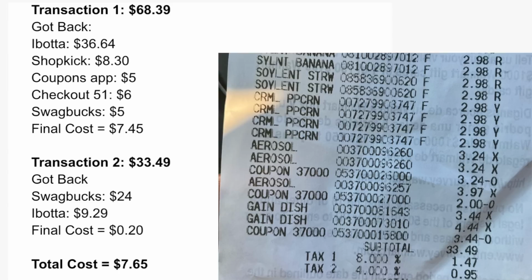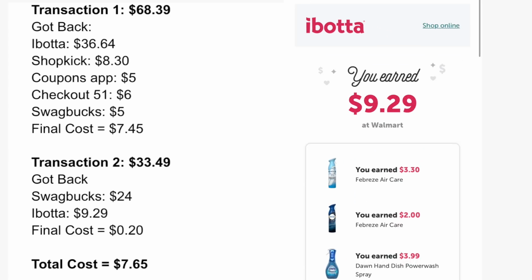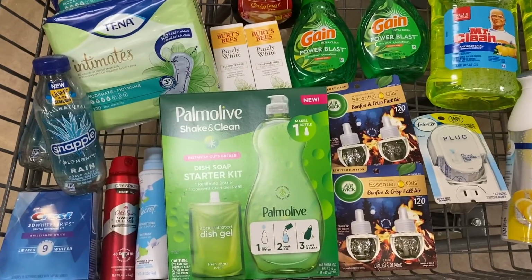So that came up to $33.49. I got back $24 from Swagbucks. All of that came back instantly, praise the Lord. And I also got back $9.29 from Ibotta, making my final cost for that second transaction only 20 cents. So my total cost for both deals came out to $7.65. So I am very, very happy with $7 for everything that we got.